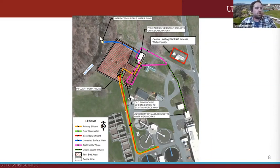And then we have a withdrawal permit from the Town of Hadley, which this Mill River is located in Hadley, not in Amherst. We have a withdrawal permit to take in up to 100,000 gallons per day of surface water. And this RO facility, this red rectangle here, shows the central heating plant's reuse treatment system. So they take wastewater from the town, treat it, and use it on campus in various locations, mostly at the central heating plant for their boiler makeup water.